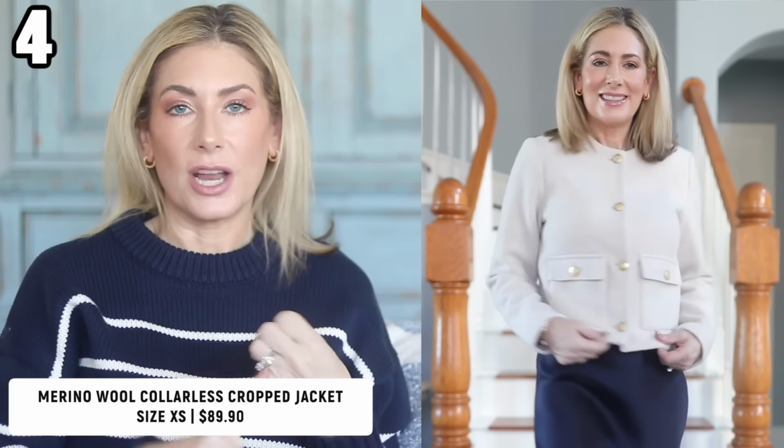They compare it to J.Crew. They compare it to pieces from Theory. Those pieces are each $250 and almost $400 respectively. This one is just under $90 and the construction on this is beautiful. It comes in 3 colors. It's 100% merino wool.